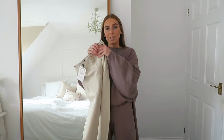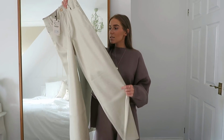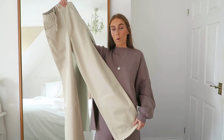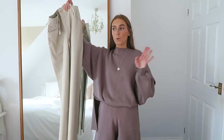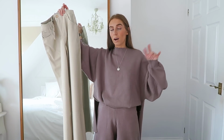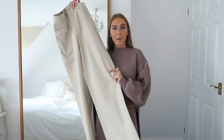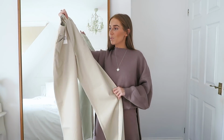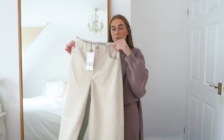And then carrying on with the faux leather type thing, I then got these, which I just thought were a little bit different, but I quite liked them. So these are some cream faux leather wide leg trousers, and I've got a pair of wide leg cream trousers from Zara, which I got in the summer, and I don't know what material they are, but they're just normal material, but these are a faux leather version of them, so I thought I'd give them a go. These were only £29.99, and I got them in a size 6, which is my normal size.